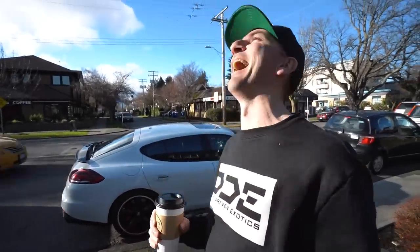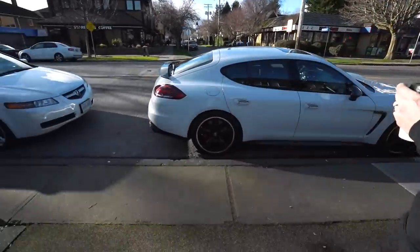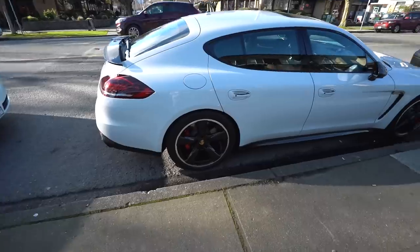Well, what happens if you're like 30, bought your first 911, you get married, have a baby? First thing that happens is you sell the car. No, you sell the kid. Yeah, you're not selling this, you've got room for two. I like the black wheels, that classic Porsche look.